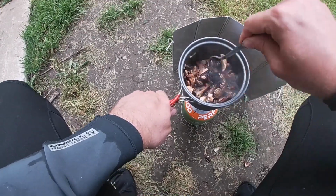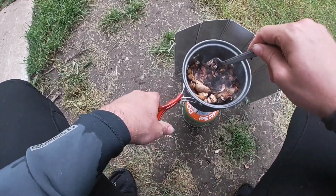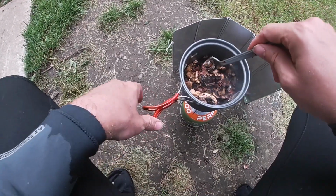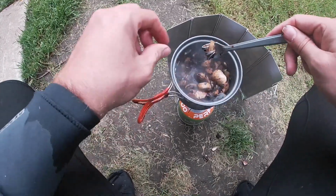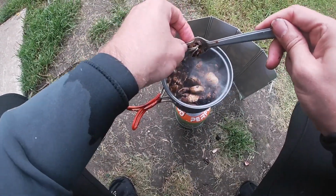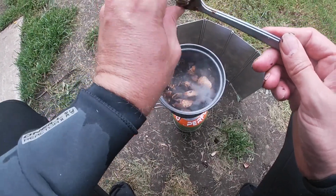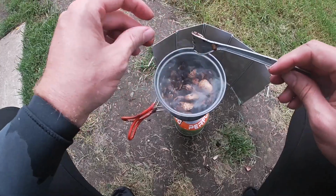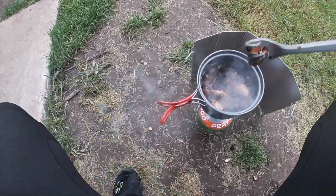And then we've just got to put the stock in, boil it, and then simmer it for about 5 minutes. So leave that to cook for a bit. Also try and sort this fork out. Who would have thought a fork could melt?